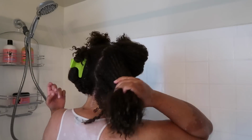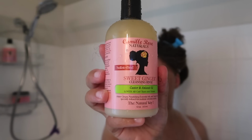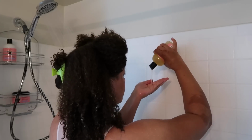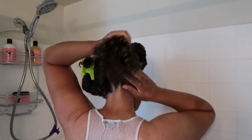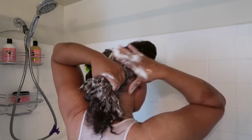Again, I did separate my hair into fours just because this really helps me. I am going to be using the Camille Rose Sweet Ginger Shampoo, and this does smell a little bit like ginger. It's really refreshing, so I did like the smell of it, and also it gave my hair great lather, and my hair did not feel dried after using it.